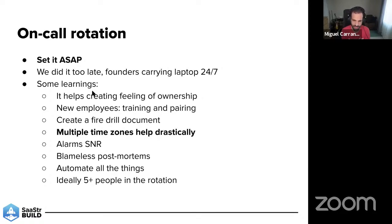Automate all the things. If something breaks, try to always build something so that it never happens again, because you might be tempted to rely on people's memory, but we're humans and we make the same mistakes multiple times. So just try to make sure that there's some automation to avoid that.